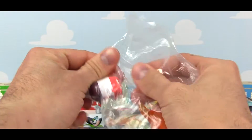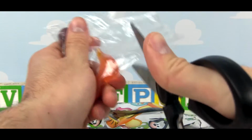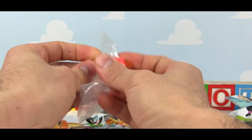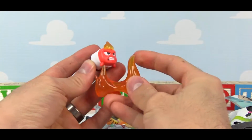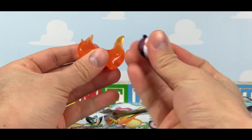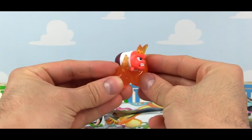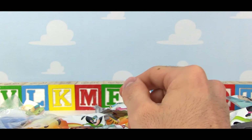So Anger here didn't come in a bag, because this was another eBay purchase from series 2. Okay, so there's Anger. He fits right on top of the flames, like that. So cool, right?